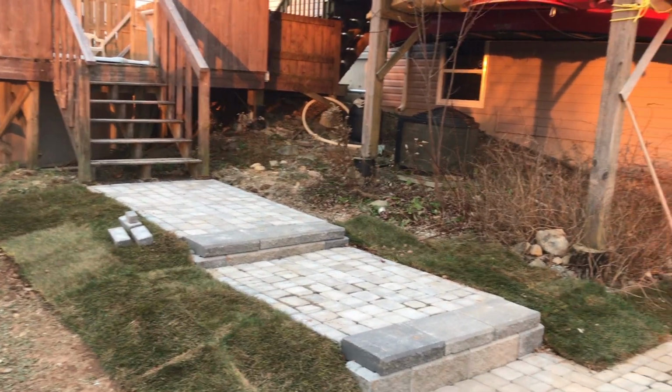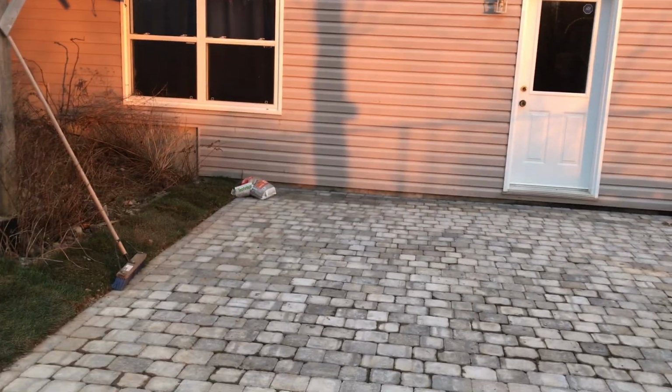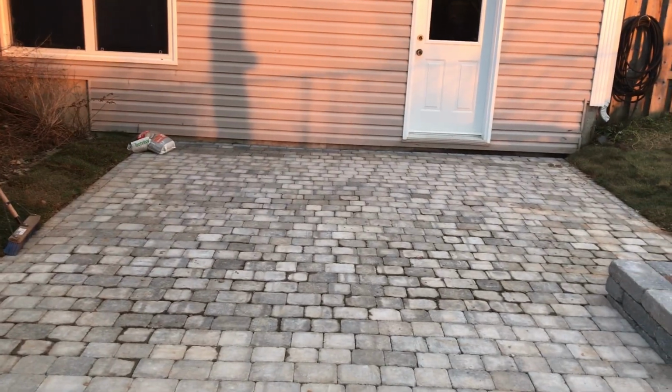Used Allen blocks for those steps. Turned out pretty good. It's gonna be a hot tub over in that corner, so that's kind of why we have the fireplace offset like this. But yeah, I think it turned out pretty awesome.